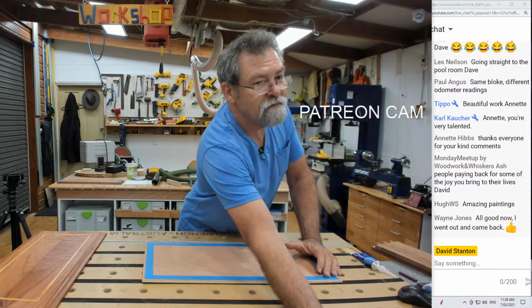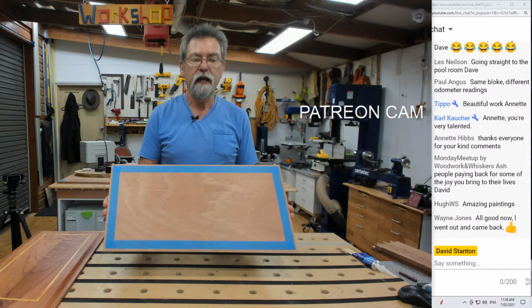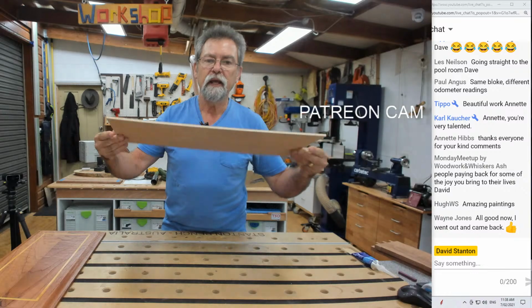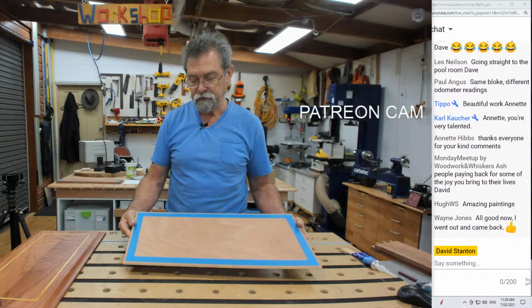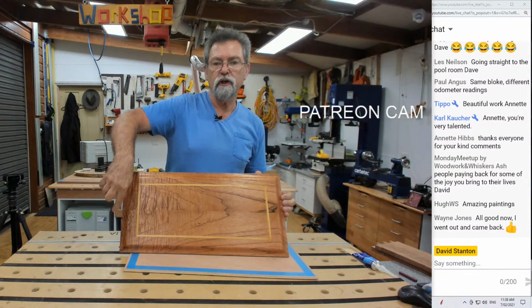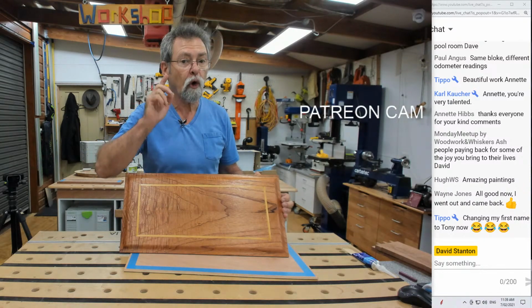Now, I do also have Carl Cam up above, and we might be using that a bit today. You'll see here, this is the base of the drawer. Now, this is plywood, very stable. It's not going to expand and contract, so it's not going to concern me. Timber, ordinarily, does not shrink along the grain. Timber only expands and contracts across the grain, ordinarily.